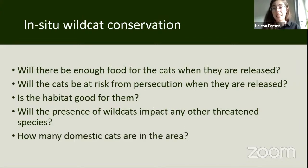And how many domestic cats are in the area? Like I said before, crossbreeding, so domestic cats mating with wildcats, is one of the biggest threats to the species. So we'd have to make sure that there is an okay number of domestic cats in the area before we release wildcats. There are many different ways of finding out answers to these questions, and our team is in the process of doing just that. For example, right now, our field team are working out what the best way is to look for food availability for wildcats once they're released. And all of this work is being done in line with international and Scottish best practice guidelines, which means we're following the advice from experts.